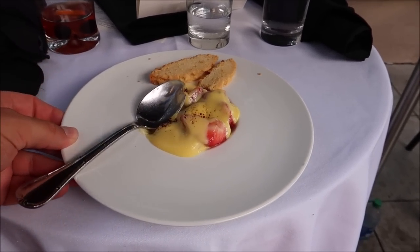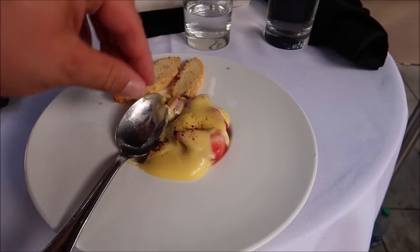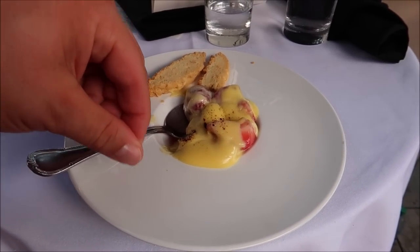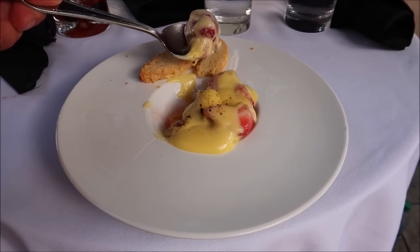This is actually very refreshing. When I say that as a thing, I feel refreshed when I eat it. The minty strawberries are a nice little touch. This is really good. I feel like they probably, well, they do because it's in the name, brulee the top there. But look at this.